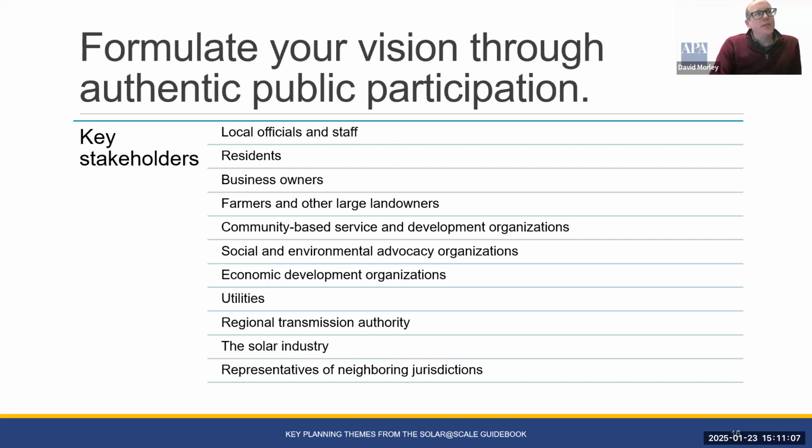So as you're formulating this vision, you want to engage a broad range of stakeholders in your community. Not every community is going to have every group listed here present, but many communities have many of these stakeholder groups. The idea is not simply to go through some sort of technical exercise of what's possible and what we are going to do, but to really engage these stakeholder groups to try to get a better understanding of where they see the opportunities and what their concerns might be.